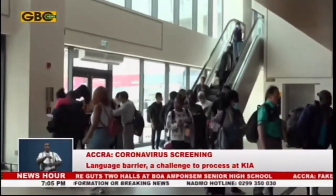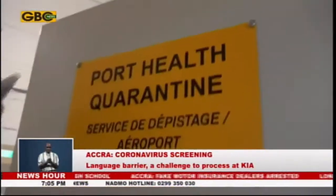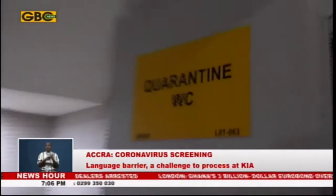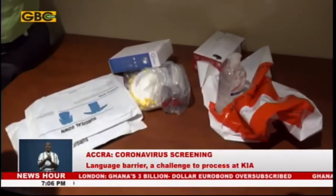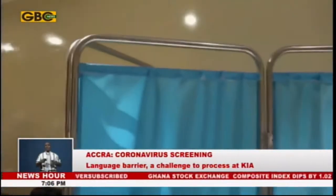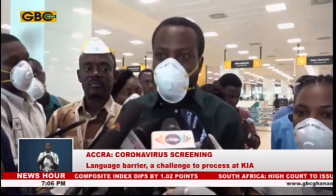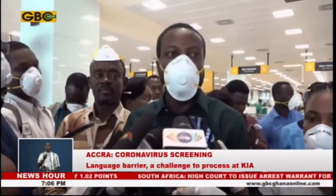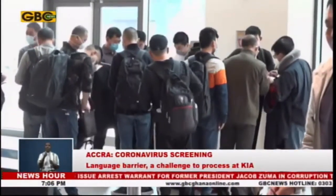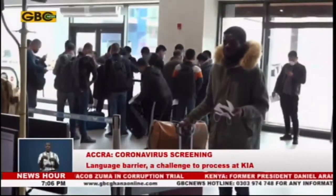The head of Port Health at the Ghana Health Service, Dr. Dennis Laye, said a bay is allocated to quarantine any persons showing symptoms when they arrive. He said the public must adhere to personal hygiene rules and observe preventive measures. There is no cure for this disease condition. So prevention is our only weapon, and we need to drum that home to the general public. Travelers who provide false information, Dr. Laye said, will be handed over to the appropriate security personnel.